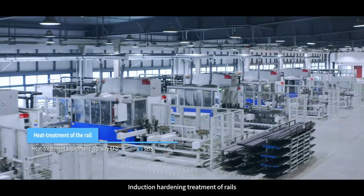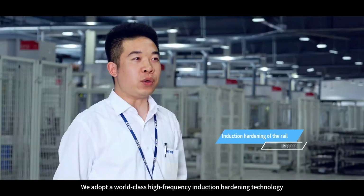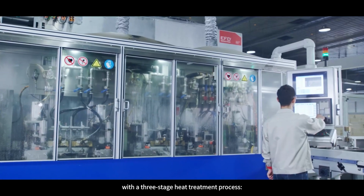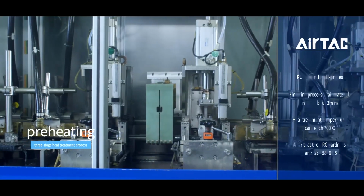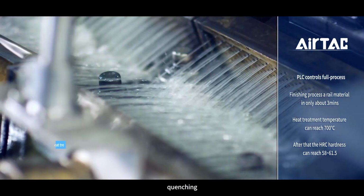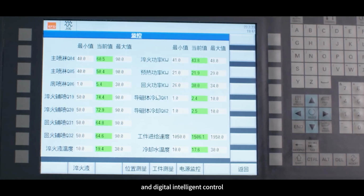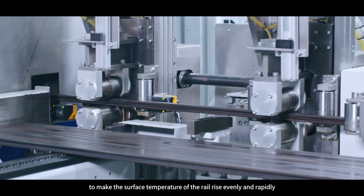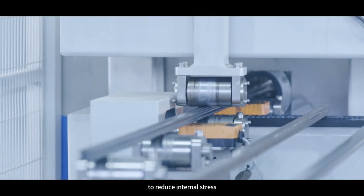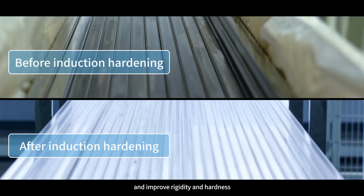Induction hardening treatment of rails. We adopt a world-class high-frequency induction hardening technology with the three-stage heat treatment process: preheating, heat treatment, quenching, and digital intelligent control to make the surface temperature of the rail rise evenly and rapidly to reduce internal stress and improve rigidity and hardness.